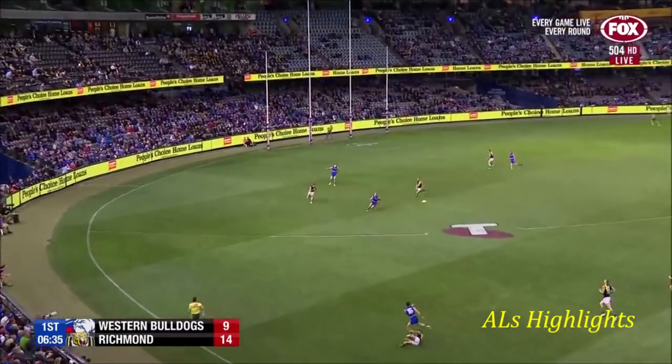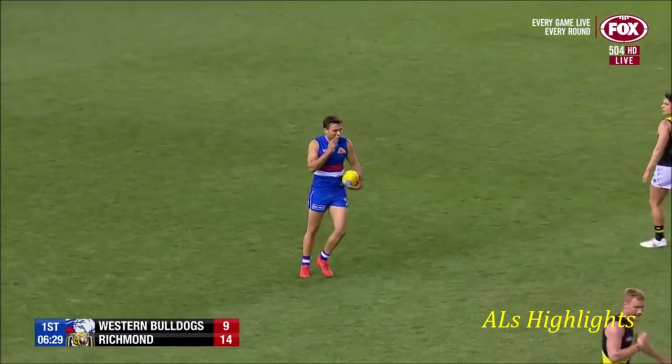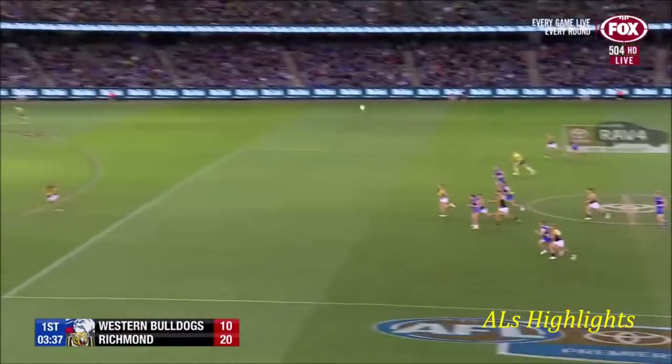It's in the hands of McLean. It's a really well-crafted kick, that one, to Wallace. And Lloyd chips in. I think it might have been intended for Norton. And Sam Lloyd. Tigers 3 straight from their set shots, 1 for the Dogs.